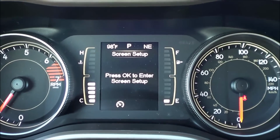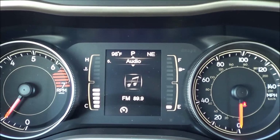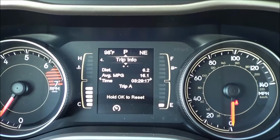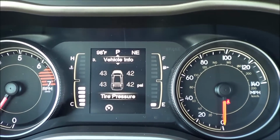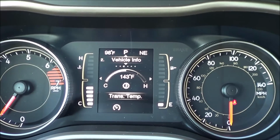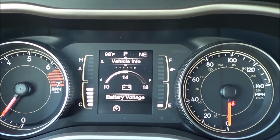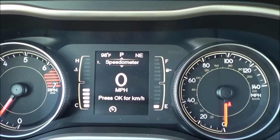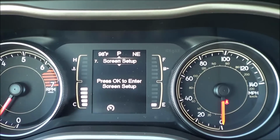There is a larger TFT instrument cluster available, but we don't have that here since we have a fairly basic trim. Now basically it shows you all your basic information, such as what radio station is playing, what song is playing, your trip info, gives you your current MPG, your fuel economy data, vehicle info from the tire pressure monitoring, coolant temperature, transmission temperature, oil life percentage, battery voltage. Pretty nice there. And then you also do have a digital speedometer too. And then you could set up the screen how you would like.